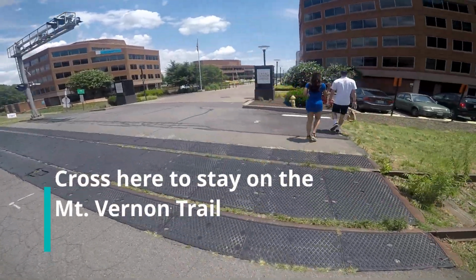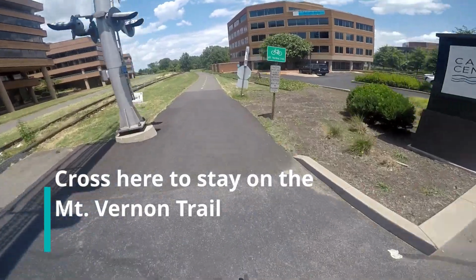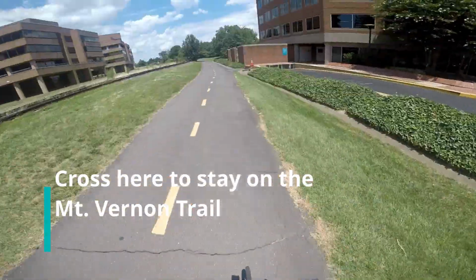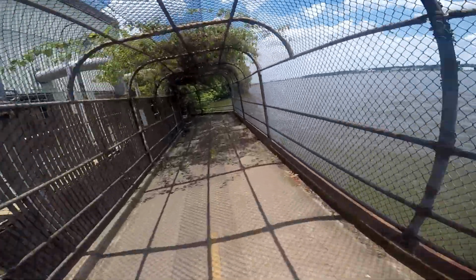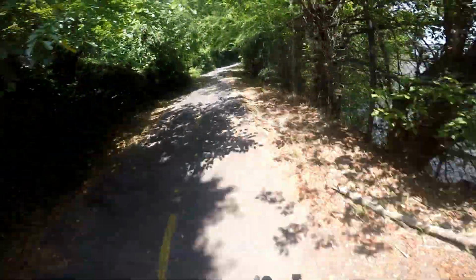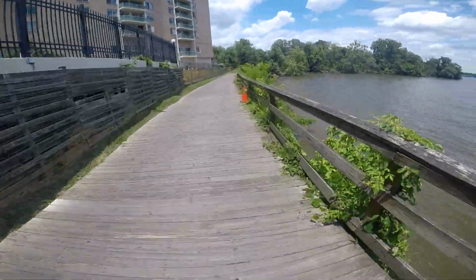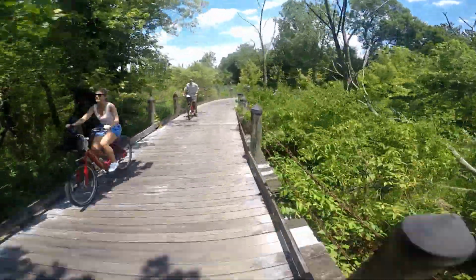Now right here is confusing. Don't go straight, cross the train track, and then follow the trail here. A lot of people go straight, and there is a way to link up with the Mount Vernon Trail again, but that part is a little confusing. So once you cross that train track, just go straight again, and you'll see that the trail just goes. And it goes along the Potomac, through some apartment complexes.